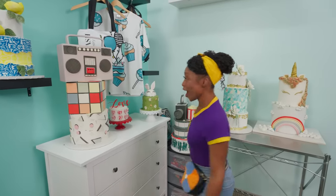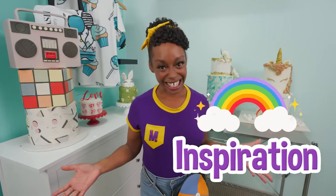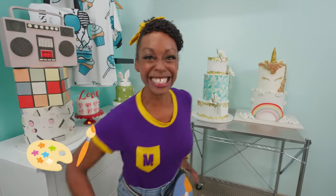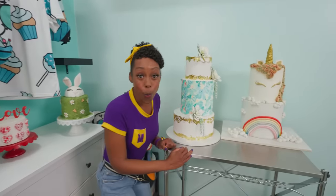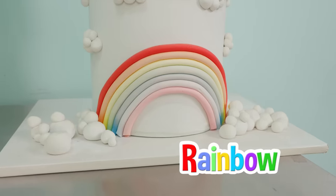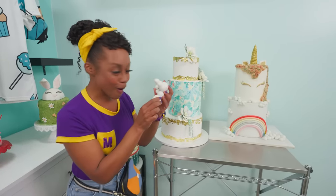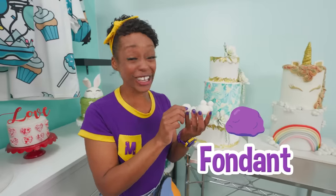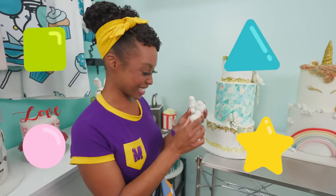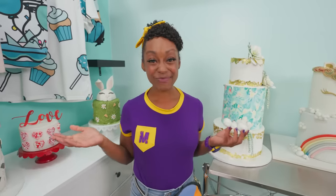Whoa! Look at all these cakes. They're all different sizes and they're decorated differently too. Time to get some inspiration. Inspiration is when you're getting ideas that make you want to create. Let's check out these cakes. Whoa! Look! A unicorn cake with a beautiful rainbow on it. So colorful. And check it out. Wow! This is called fondant, and you can use it to create all kinds of different shapes on cakes, like clouds and flowers and different shapes.